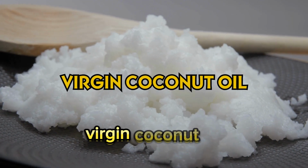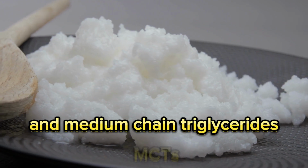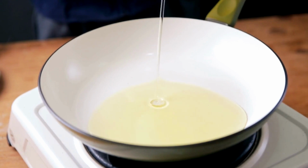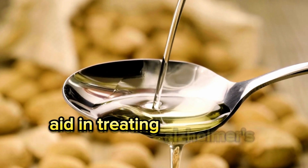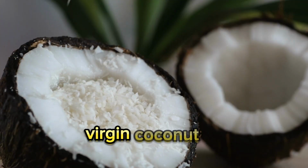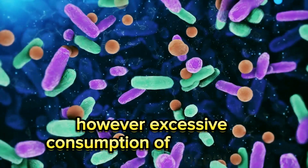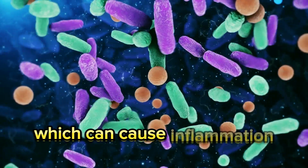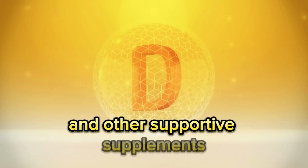Virgin coconut oil. Virgin coconut oil is celebrated for its heat stability and medium-chain triglycerides, MCTs. It has a smoke point ranging from 350 to 370 degrees Fahrenheit, 175 to 190 degrees Celsius. Research suggests that it may aid in treating Alzheimer's disease due to its caprylic and lauric acid content. Additionally, virgin coconut oil exhibits antifungal and antibacterial properties. However, excessive consumption of coconut oil may disrupt gut microbiota and lead to endotoxin release, which can cause inflammation. To mitigate potential risks, consider supplementing with vitamin D and other supportive supplements.